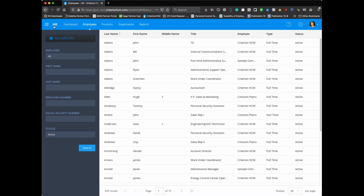So Criterion is highly integrated like that and makes it so that you're not having multiple systems talk to each other. And then, as Abe was mentioning, we do work with the ERPs that we sell, Sage 100, Intacct, and Acumatica. So at the end of the payroll cycle, once you've completed all the payroll in here, we push one button to transmit the GL transactions from our payroll over to one of those ERPs, and on that side you just simply choose to post it and it's done. There's not any type of export import situation or manual entry of information.